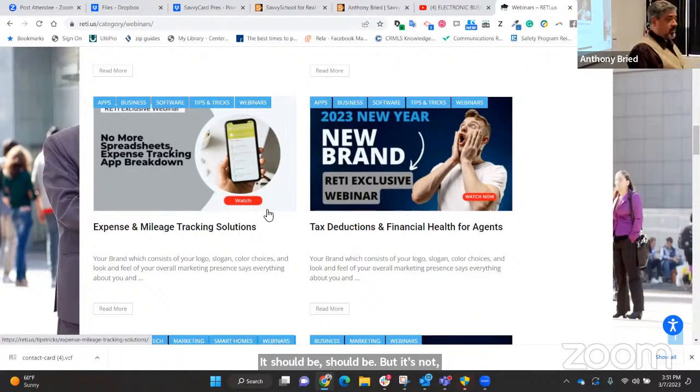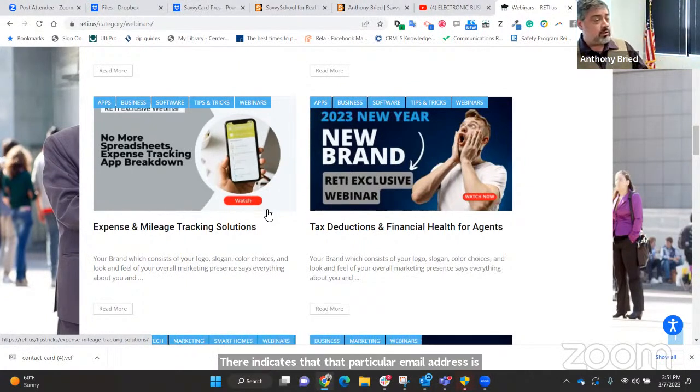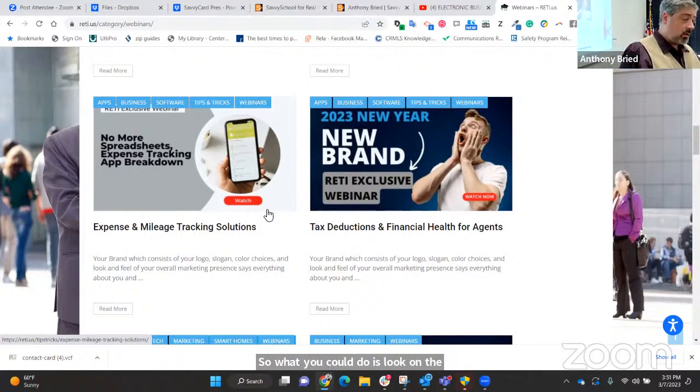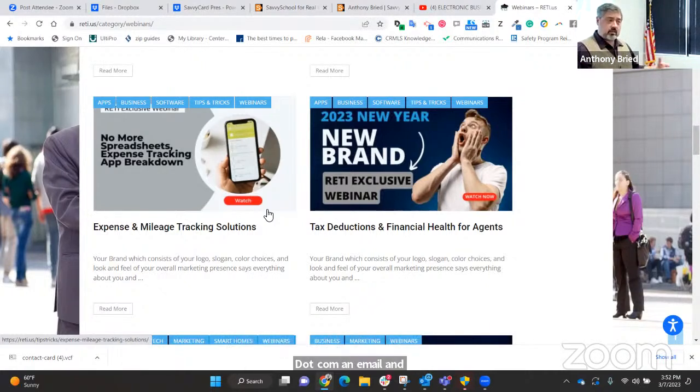That blurb right there indicates that that particular email address is not what Savvycard is pulling from the MLS database. So what you could do is look on the MLS, go under your profile and double check your email. Or you may need to change your email and then claim your Savvycard a little bit later. Or give support at savvycard.com an email and say, this is my user ID, this is my current email address, why can't I claim my card? And they will research it for you, because they're very, very helpful with that. I have only two emails. I would reach out to Savvycard and double check the MLS for your email address.